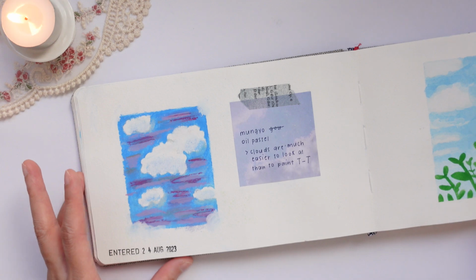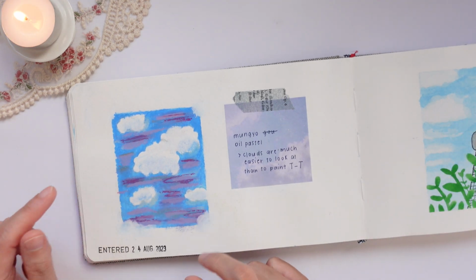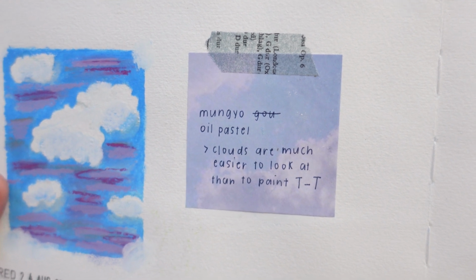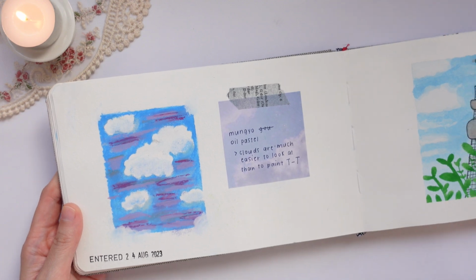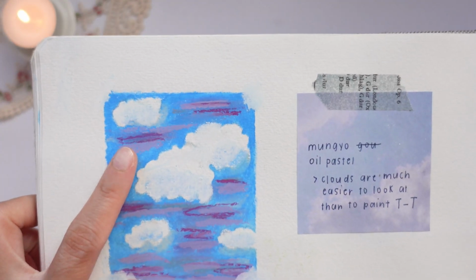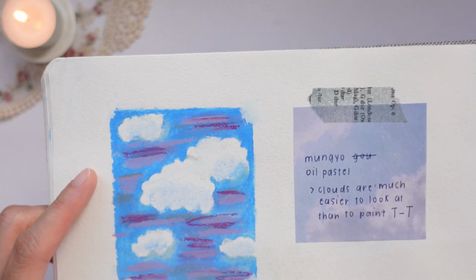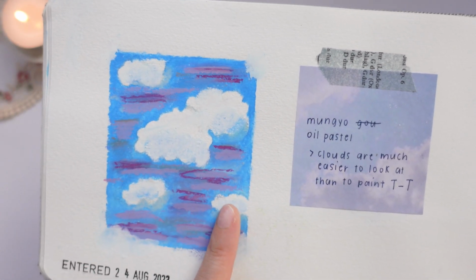Next, so still on our cloud studies, this is something that I've done using oil pastels. And then I made a note that says, clouds are so much easier to look at than to paint. I really, really wish I could draw or paint clouds. But here, I found it really hard. I don't know if it was the pastel or the paper, probably just my skill, but I wanted the clouds to look purplish, but I didn't blend that really well, and you can see it here.